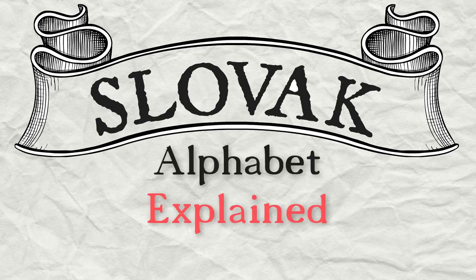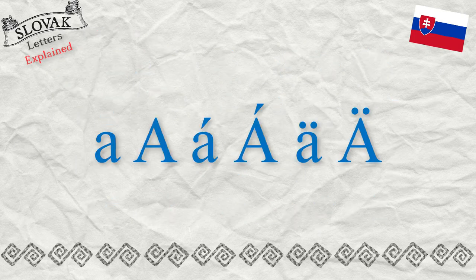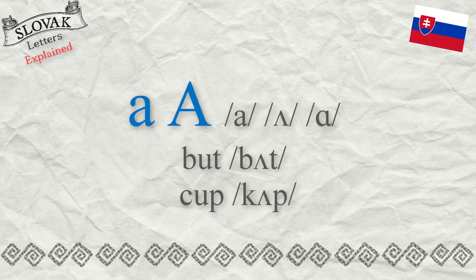Slovak alphabet explained. The letter A in the Slovak alphabet. The Slovak letter A has two variants, the long A and the letter A with two dots above it. So the Slovak letter A is always pronounced as in bat or cup.